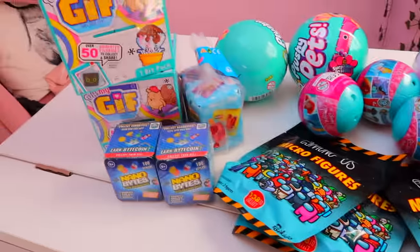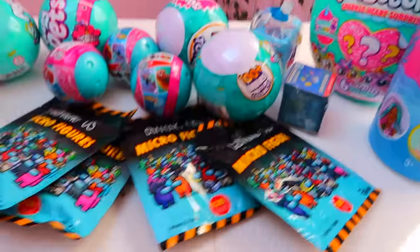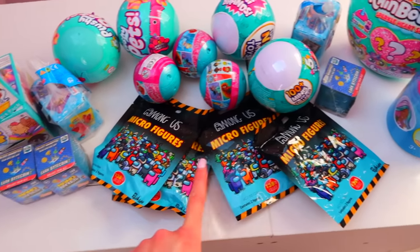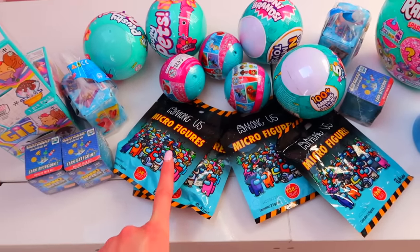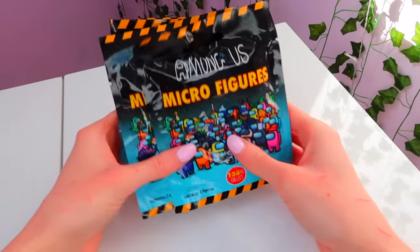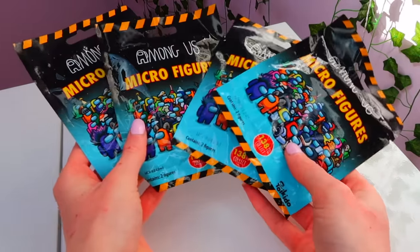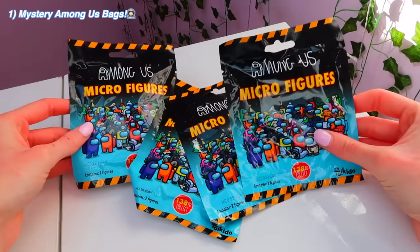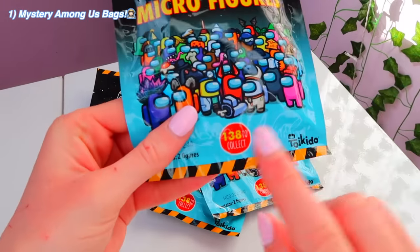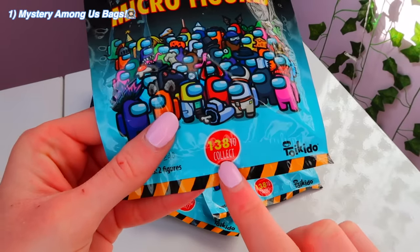Okay, so where do we start? This is always the hardest part. I think I'm gonna start with these guys because in my shopping vlog, these were the first ones that we actually found. I feel like it's a sign for us to unbox these first. Okay, my angels, mystery toys. Number one, Among Us micro figures. So there are actually 2 figures per pack and there's 138 to collect.